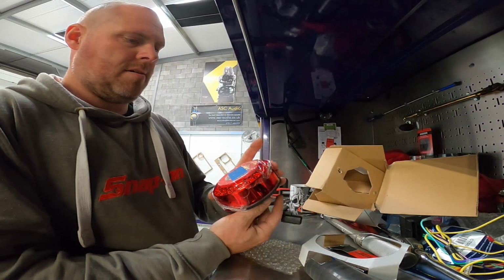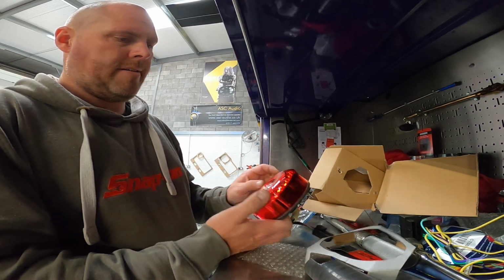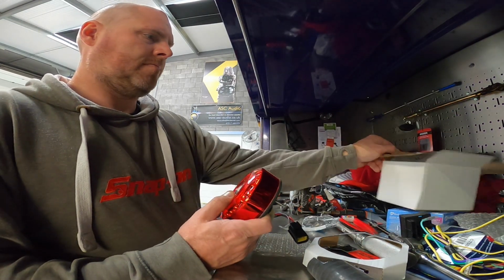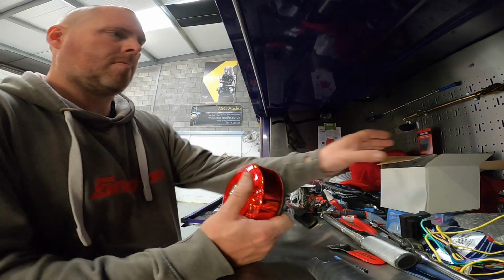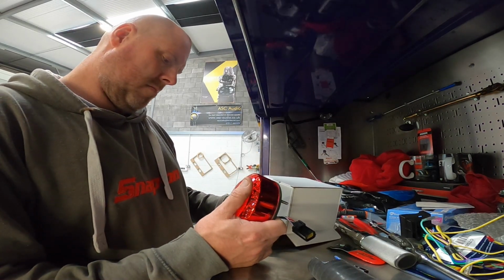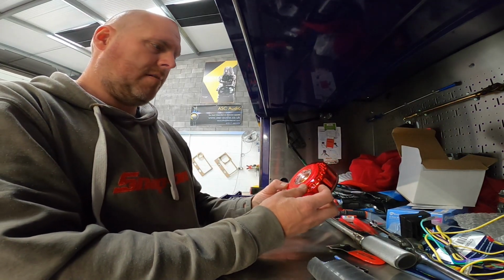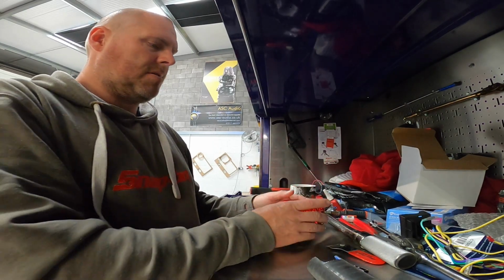Here's my new light unit for the one that's got the failed LEDs. That's rather sweet. Cool. Awesome. So we've got a new light ready to go on the other side of the Esprit for the failed LEDs that go around here. So we'll get that in at some point this afternoon.